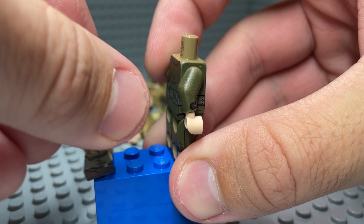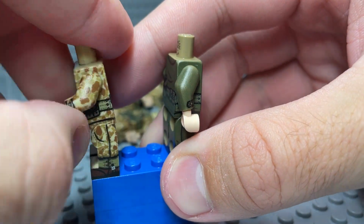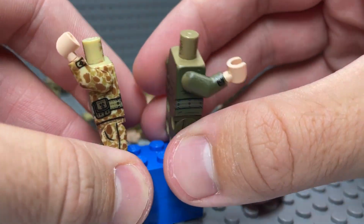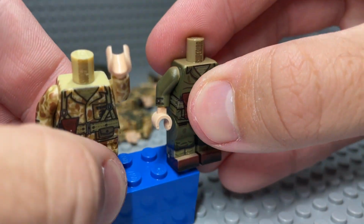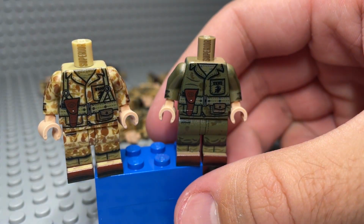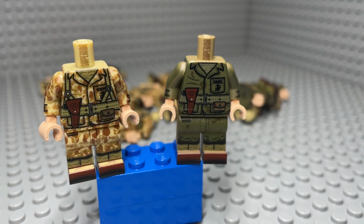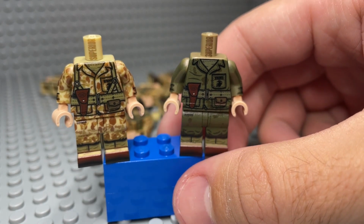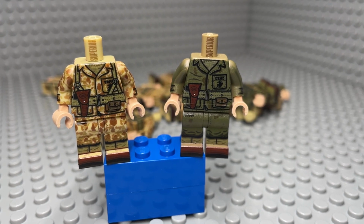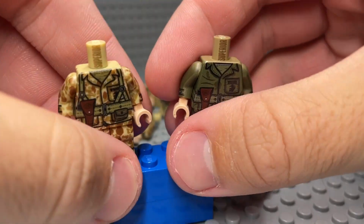Now we'll flip them around. I guess we can lift up this side. We'll check out, he has a map pouch on his side, and then he has nothing on this other side. So that kind of covers these two officer figures. I know maybe not the most in-depth look at the entire body, but I feel like I have given a decent look at what each one is. And I believe there are some other YouTubers out there who have given more in-depth reviews of these entire bodies. So if you want to go check them out, you can get a deeper dive. But these are the two officers.